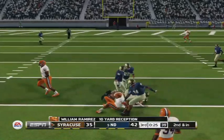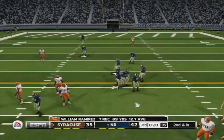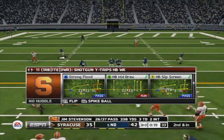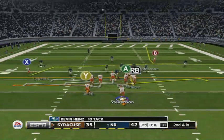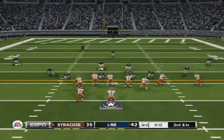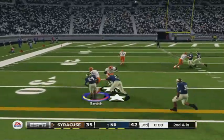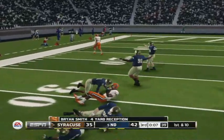The receiver. He's taken down at about the 35. With the tackle at the 35-yard line. That'll make it second and inches. Sets up a screen. Tailback's got it. They'll bring him down around the 31-yard line.